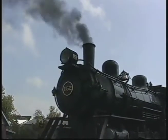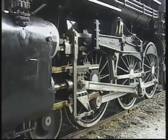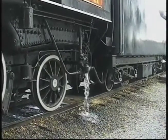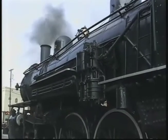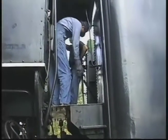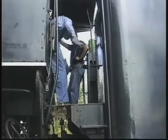Number 152 was built in 1905 for the Louisville and Nashville by the Rogers Locomotive Works. The 152 spent many years hauling local passenger trains similar to the ones being run here at the museum. All the sounds and smells of old-time steam railroading are present as the crew goes about preparing the small Pacific for its run from New Haven to Boston.